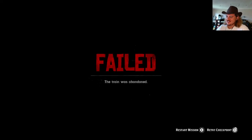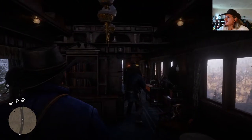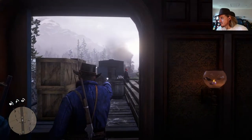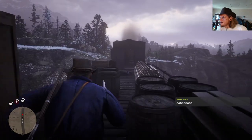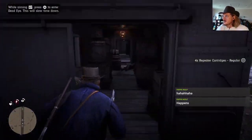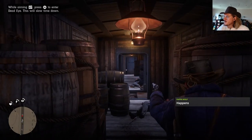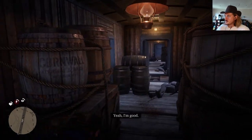Let's try that again. Retry checkpoint. I fell off the train. Okay. Let's do this a bit faster. Come on, we need to stop this train. There's another guard up ahead. You want me to take him? Come on, this fella is just jumping around all the time. Wait. Cool. Need to reload. There we go. Right. Yeah, I'm good.